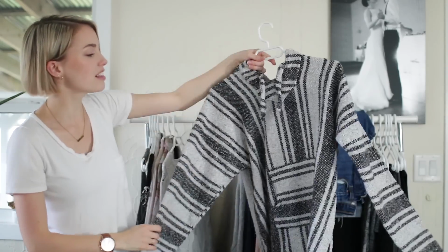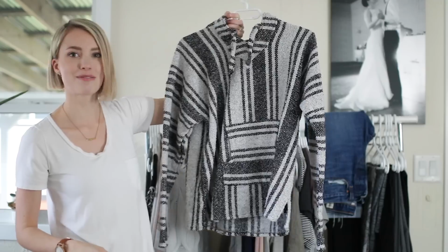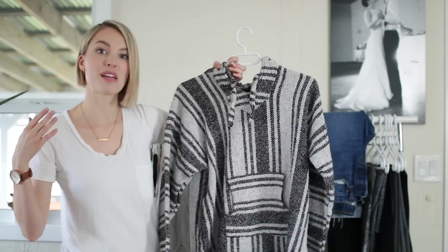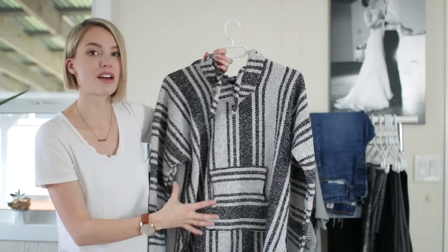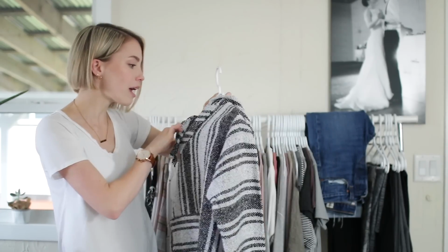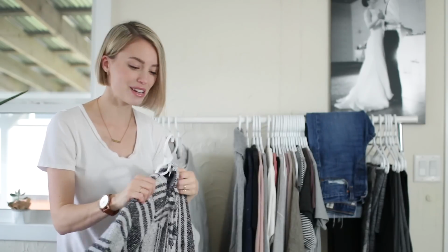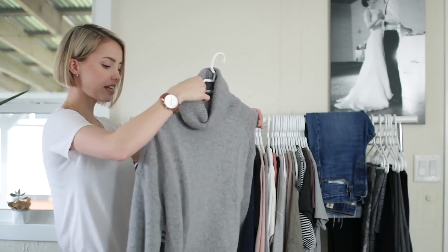This was thrifted. This is a Mexican sweater. I bought this from a little Mexican man at the thrift store years ago, and I mostly wear this for being outside, camping. I guess it kind of counts as outerwear, but I just love the look of it. It is so tribal and cool, and just the fact that I bought it from this Mexican man in the thrift store makes it seem really neato to me. This I want to get tailored.